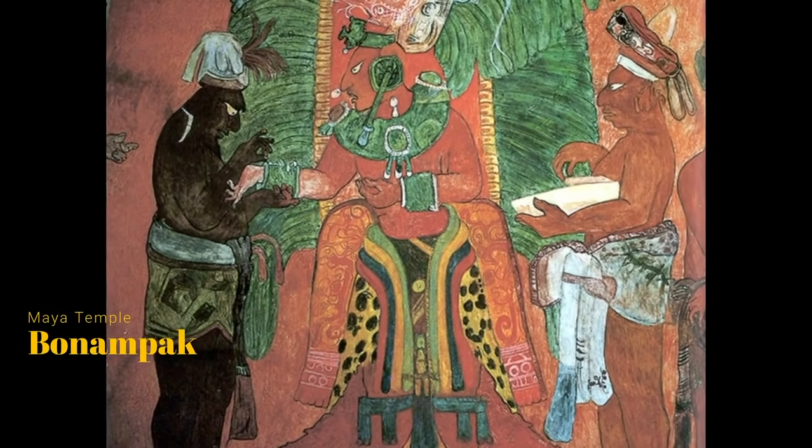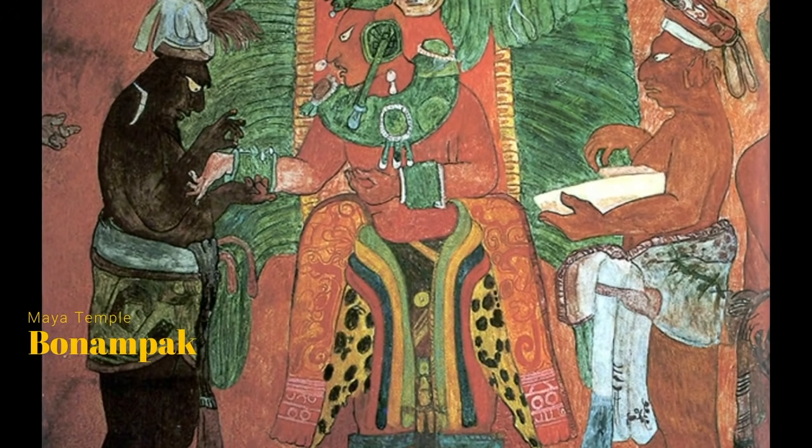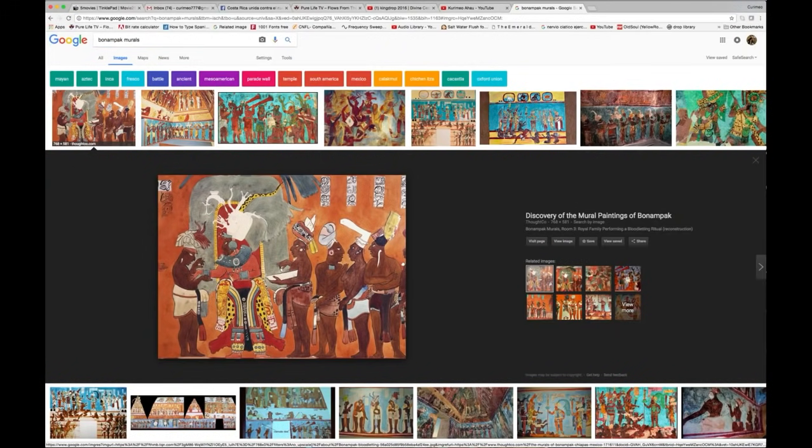Alright, so before I proceed, I wanted to talk to you about this image right here and where it's from, actually in Mexico. So you can see it's copper-colored Native Americans. If you Google Bonampak Murals, you're going to get this. As you can see, all these images are from this actual Mayan temple they found. The painting was still preserved, and it tells you how they looked.